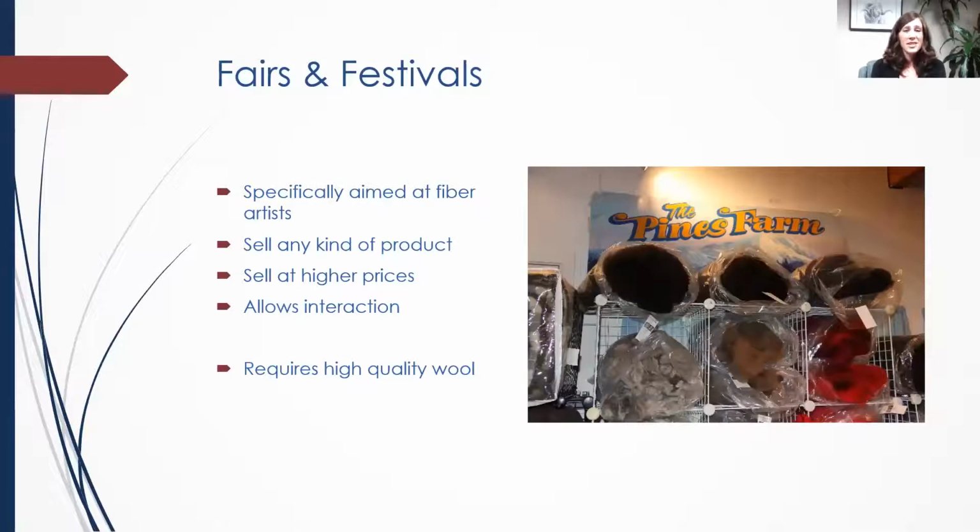And then fairs and festivals. They're specially aimed right at fiber artists, so your direct audience. And really you can sell any kind of product. You could go from raw to roving to an actual item all in the same booth, and you're directing it right to your target audience. So you can usually sell those for a little bit higher prices. It also allows for that interaction between you and them, and they just get to know you a little bit better. But it does require a good high quality wool. They know what they're looking at, they know what they're looking for, so it takes that good high quality.